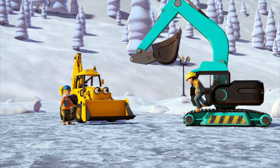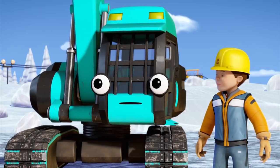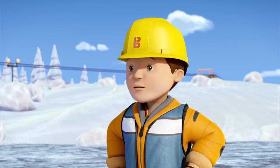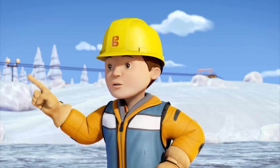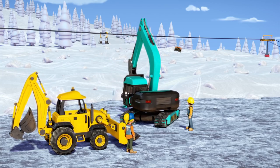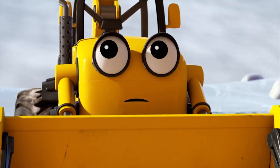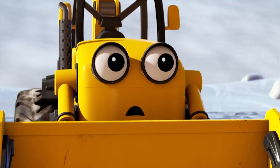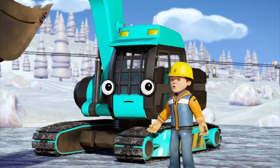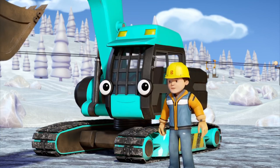Is there a problem, Stretch? Can't you dig Tread out? Yeah, I can dig him out easily enough, but I can't actually get him back out onto the road. Stretch can clear away the snow, but without snow chains, Tread's wheels will just spin when he tries to drive out. Guys, it's really cold in here. It's a good thing I'm not going anywhere today. There must be some way to get him out. Oh, Bob, I know! Tread's got a cable. Can't I use that to pull him out? Yes, that's a good idea, Scoop. But you can't go in the snow because you haven't got snow chains either, remember?